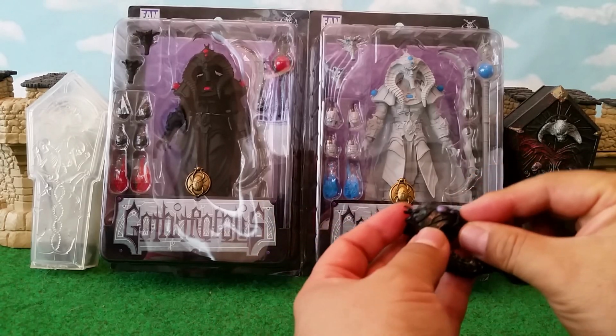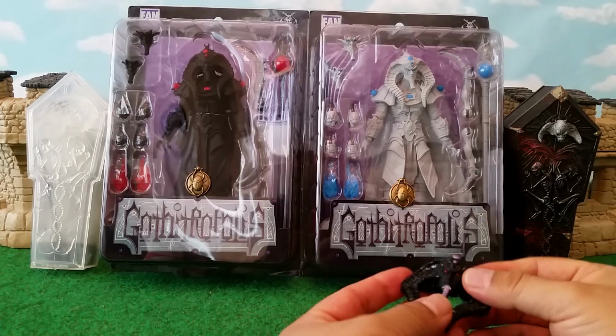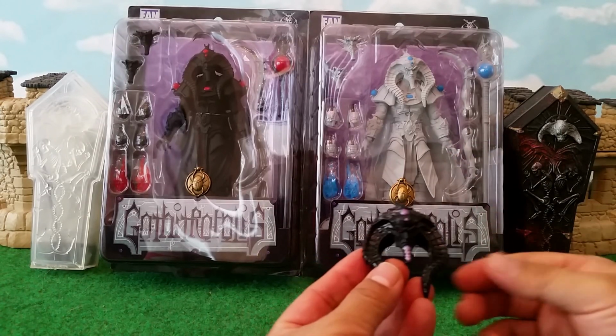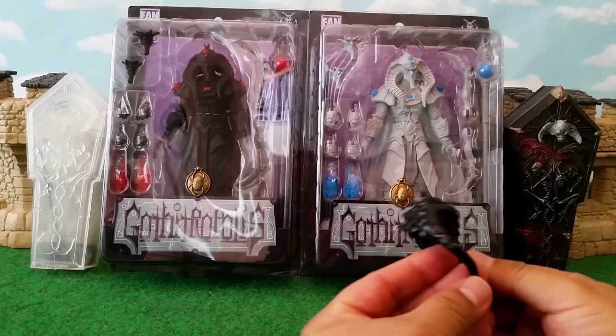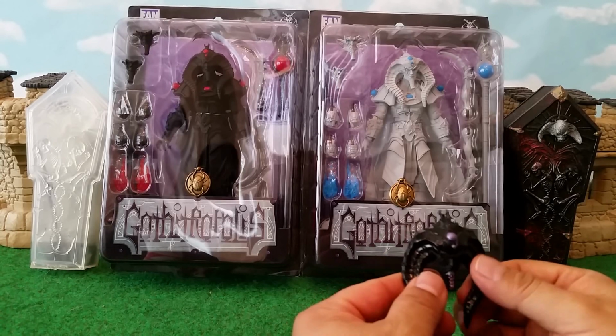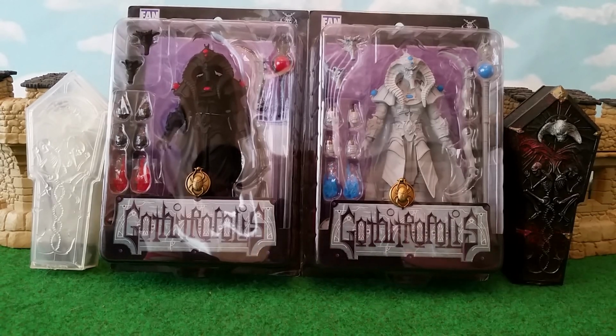This is the Dark Talisman. It's got more of a glossy finish, and the Dark Talisman has more of a matte finish. I prefer the matte finish because, like I said, it really highlights those sculpted details.